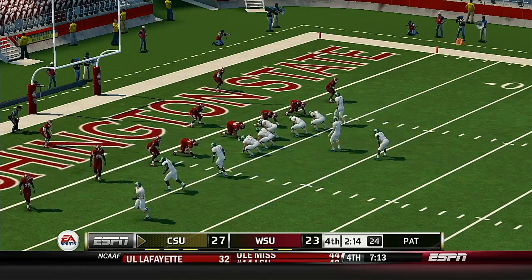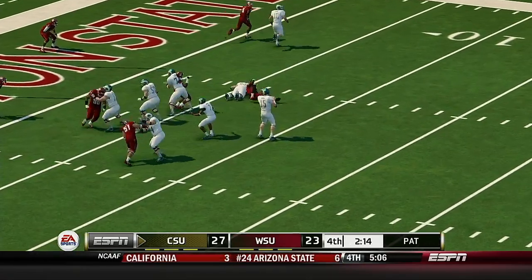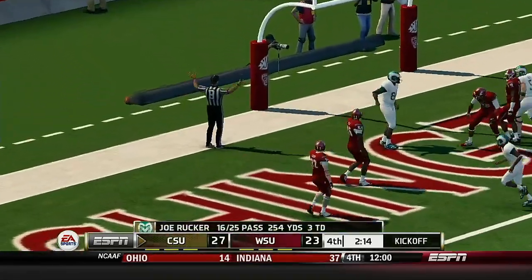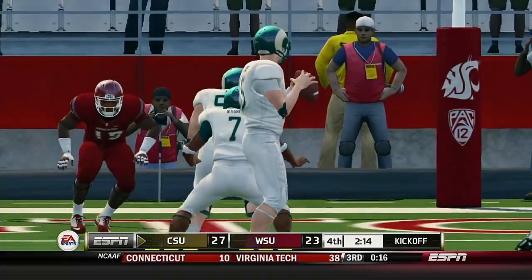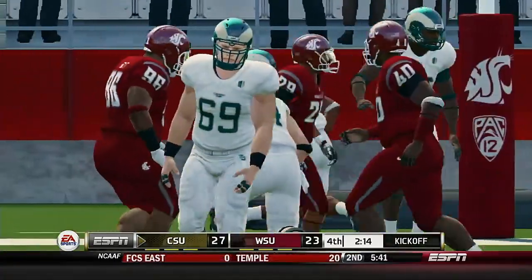Three down, three down. Doesn't sound like much to complete a pass for 3 yards. Being in front of the end zone with points on the line makes it a much tougher proposition.